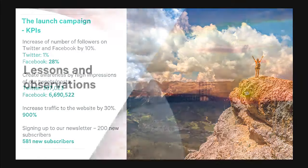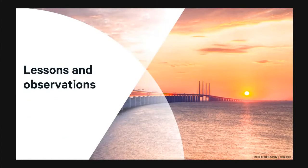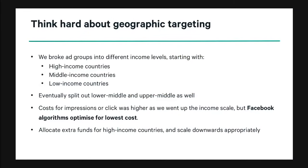We also have, of course, some lessons and observations, because you should always look back and see what we can learn if we're going to do something similar next time. First of all, think hard about the geographical targeting, because we broke the ad groups into different income levels. We knew beforehand that it's always more expensive to target high-income countries. So if we didn't break it down by income, we would have ended up spending all our money on the low-income countries, because Facebook wants you to get as much as possible for your spending. So we needed to do that first.